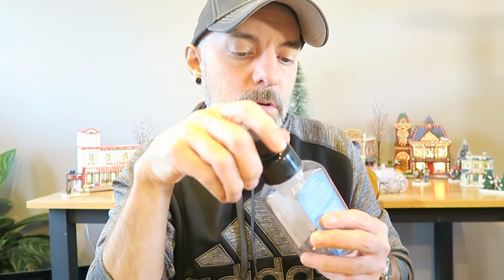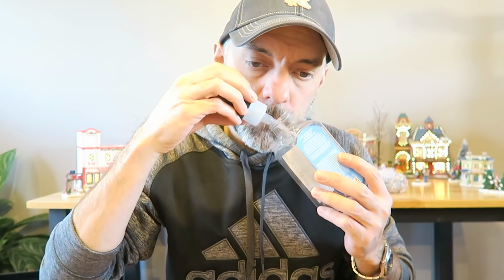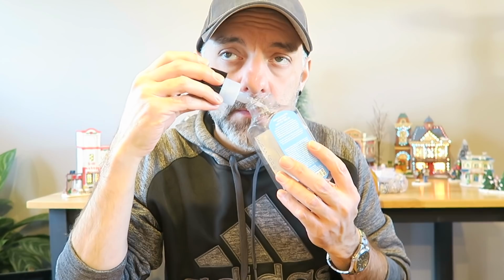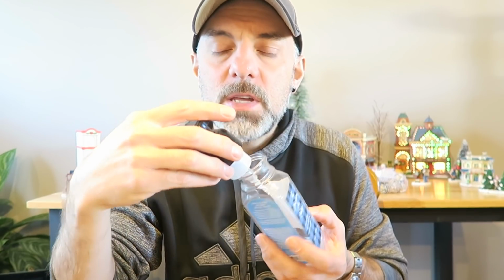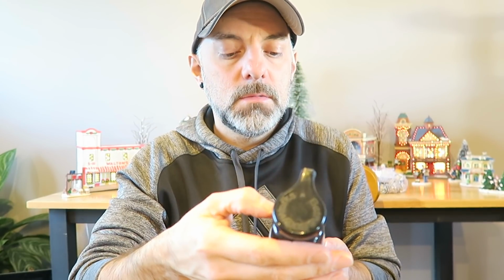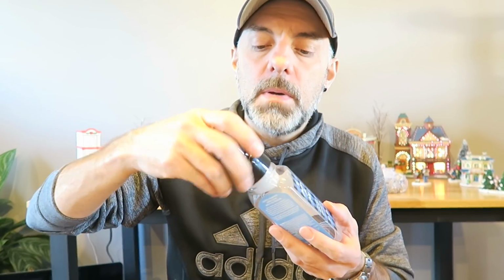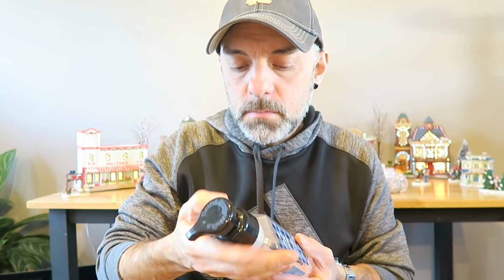Next we have Iced Blue Sage. This one was just out for the holidays. This one was good too. I liked it. It's definitely a sage, kind of a peppery sage, and then what else? It said, well, yeah, musk. Sage, musky, with a pepperiness to it. I like that one. I thought it was really nice.